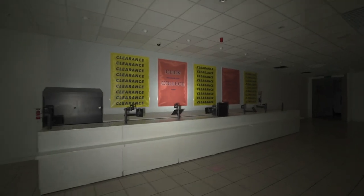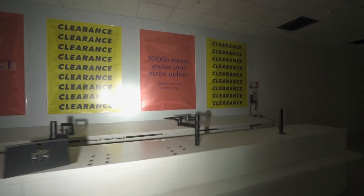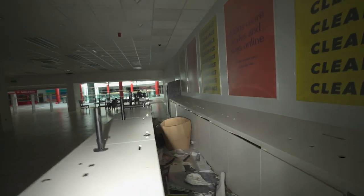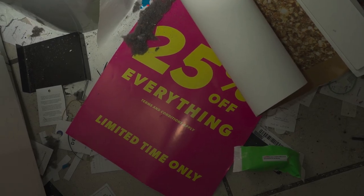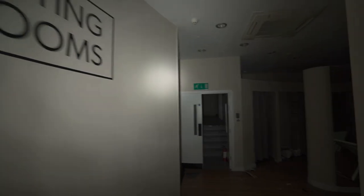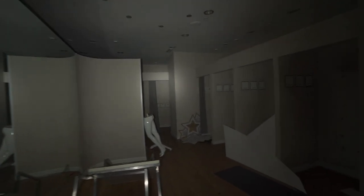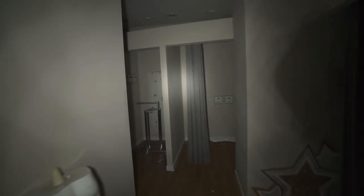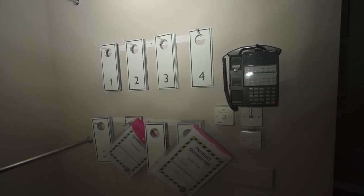Clearance, clearance, clearance. Everywhere was getting rid of its stock. Mannequins do freak me out at times. Just fitting rooms though here.